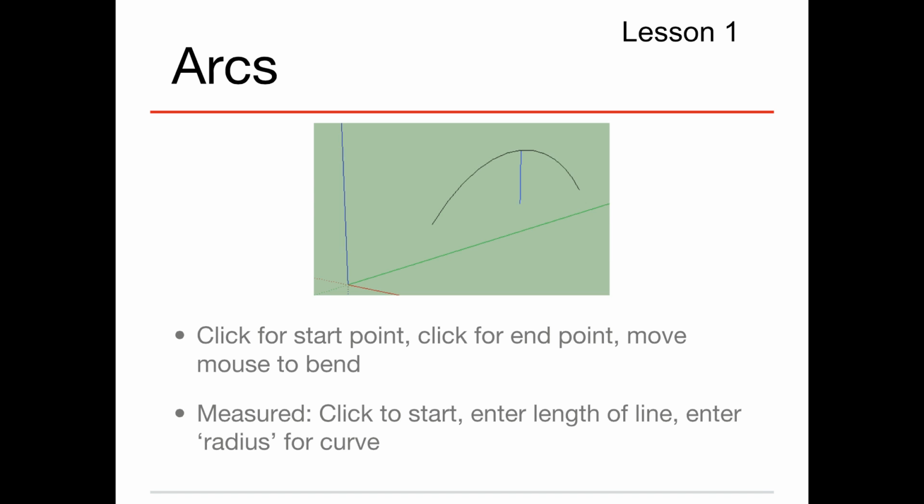Now, if some of you are confused with how to make the measurement, if you notice in the bottom right-hand corner of your screen, when you go to make something, say a square or a shape, you'll see that the dimensions pop up in the lower right-hand corner. If you type any numbers, you can change these. And that's what is meant by measurement.